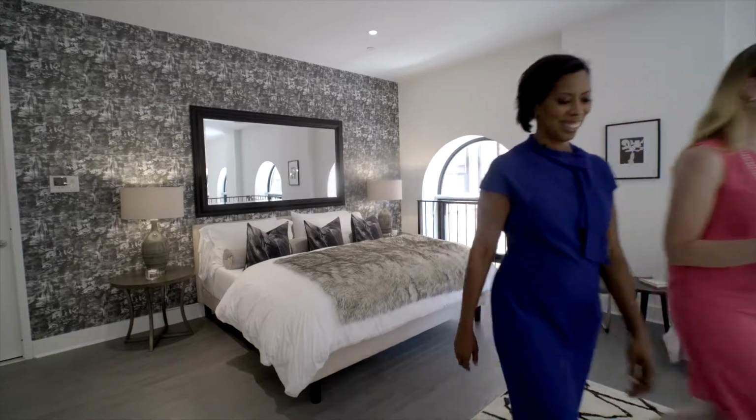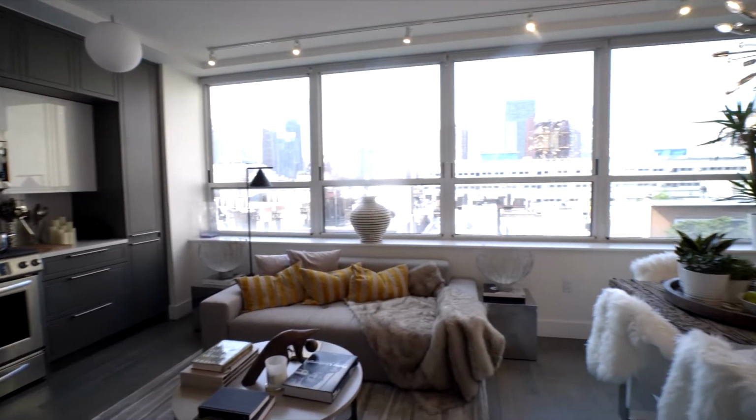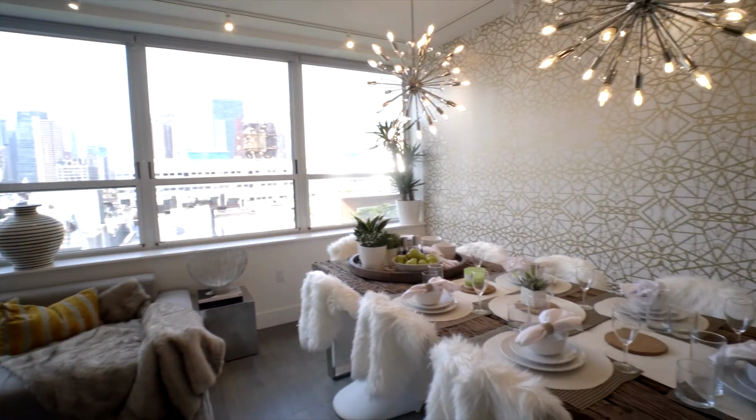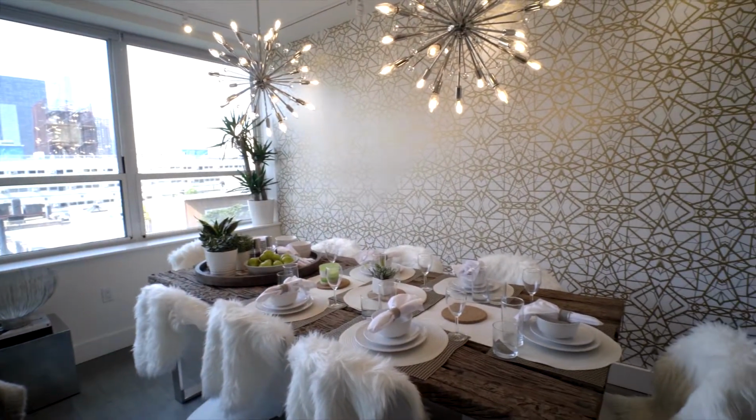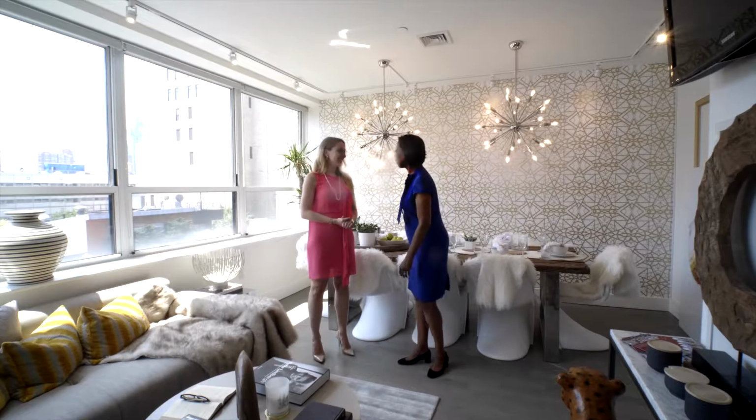Right. You'll be surprised. So Cathy, this is the penthouse. Welcome. Such a different feel. I love how bright and light and airy it is. And this is an amazing view that you can only get from a penthouse, right?